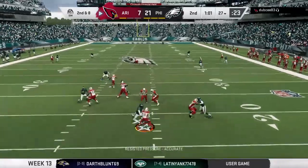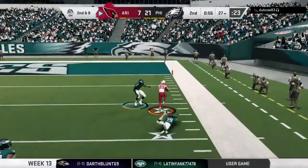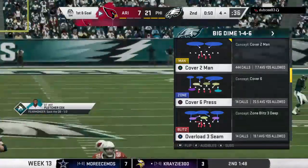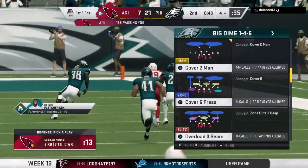Throwing now is Murray. He's going to float this one deep right side. It's caught inside the 25. And he takes it down deep into enemy territory. A big play there just before halftime. 68 yards.